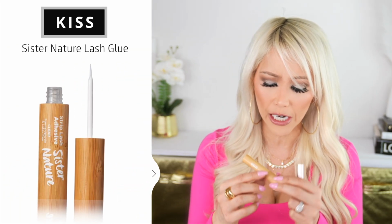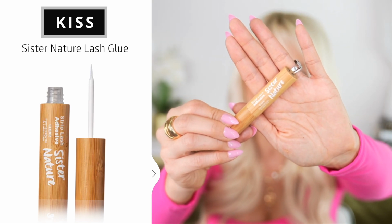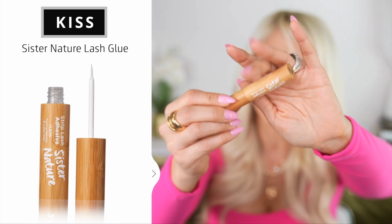This is the Sister Nature, and this is supposed to be for extremely sensitive eyes. I didn't believe the hype at first, but I believe it now because this hasn't been giving me the same type of allergic reaction that I had been getting with the Duo one. I was just at a point where I was like, I literally am not going to be able to do my lashes anymore if I keep using that.